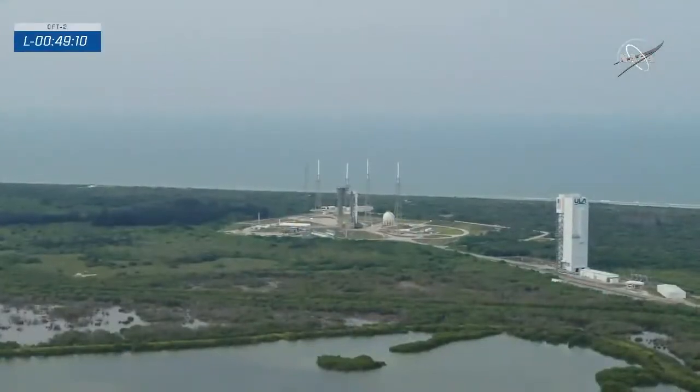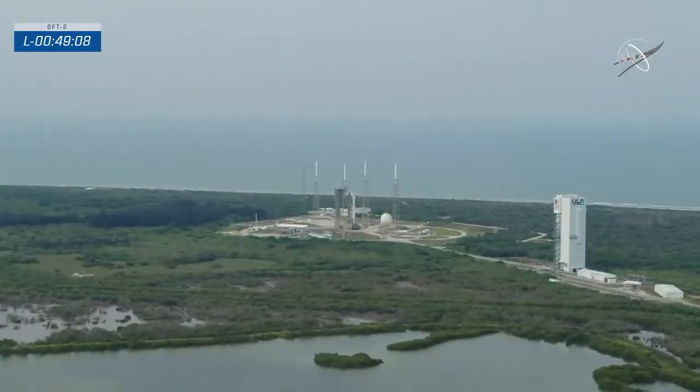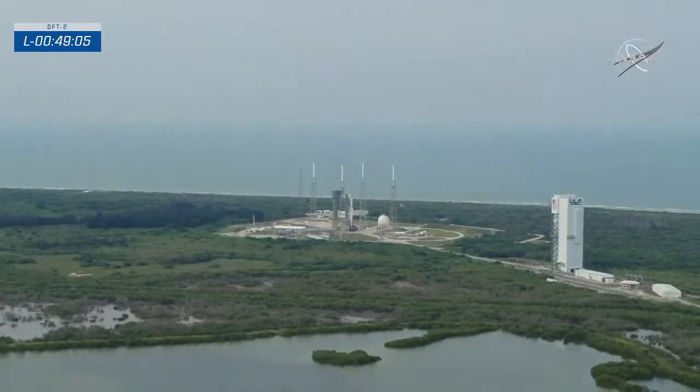All the weather rules we look at, both for natural and trigger lightning, everything is looking good as we head closer to T0. Guys? All right, that's a great update, Brian. We'll check in with you a little bit later for that L-30 briefing by Will Ulrich to the launch team.